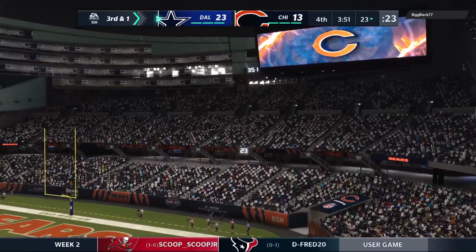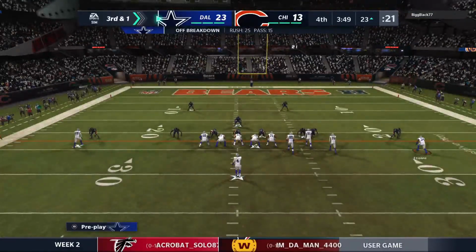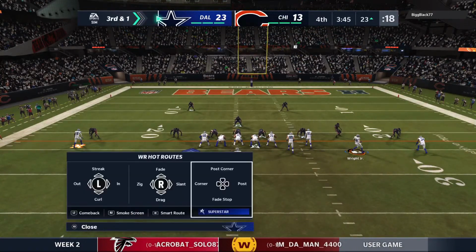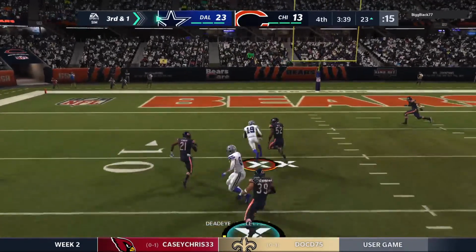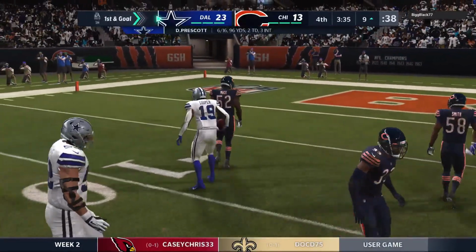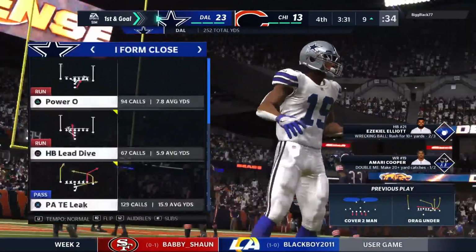They've hit it 50%, 3 of 6 to this point. They're up against a 3rd and 1 situation. To throw is Prescott. Cooper's got it. Come on, Amari. He gets it inside the 10 to the 9. They're able to convert on 3rd down, and that sets up a 1st and goal.